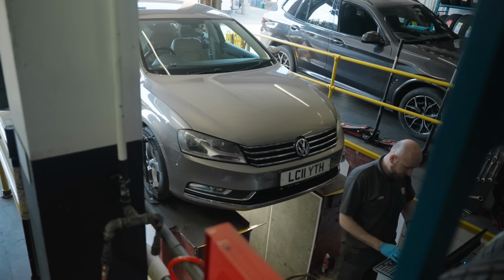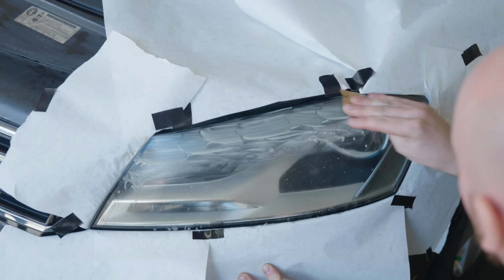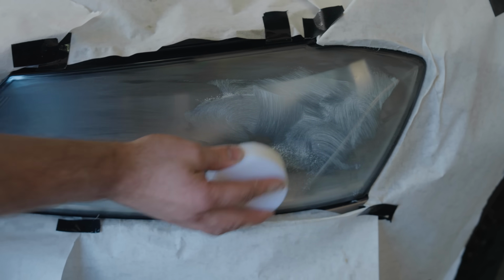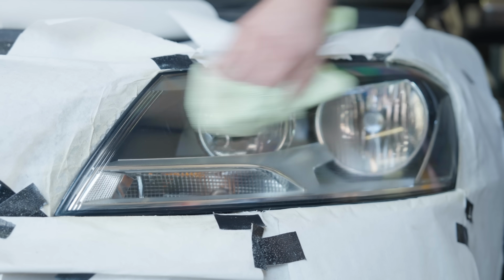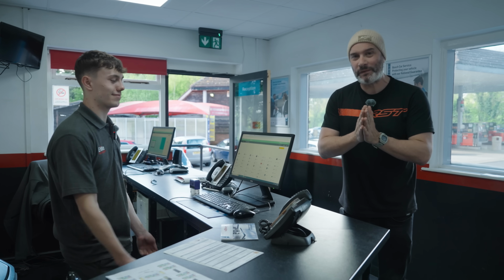After that, Pavel has worked wonders on the headlights, because one of them was really, really cloudy and just weathered, I guess you'd say. And the other one wasn't that great. And now they both look like brand new headlamp units. In fact, Josh just jokingly off camera said, I think we should charge you for 2 new units because they look that good. So very pleased about that.